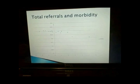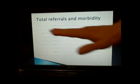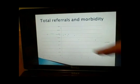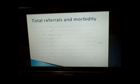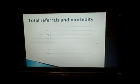One of the other things we see is how we can measure a total morbidity and try to judge referrals against that. There's quite a good line there. This is a homemade morbidity measure, but one that has a reasonable amount of statistical significance.